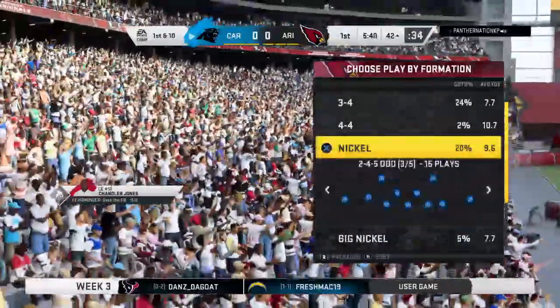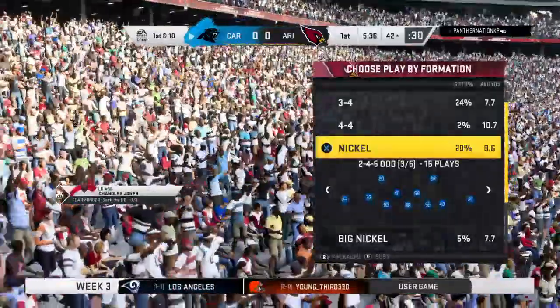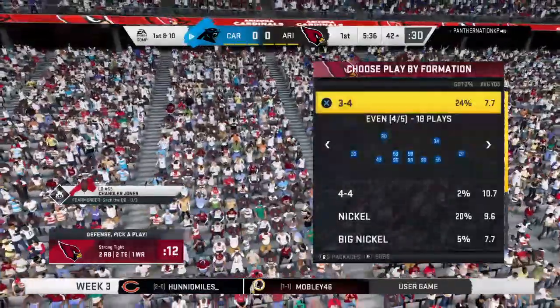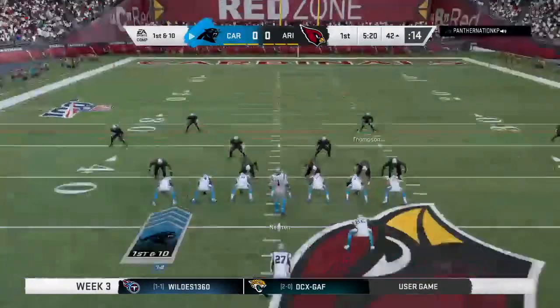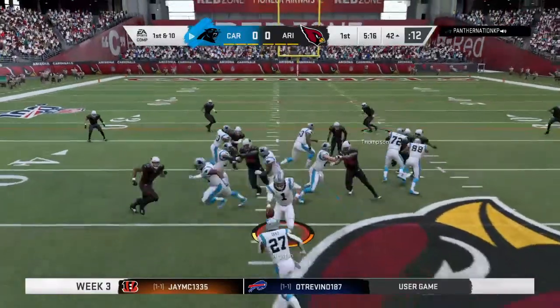Even at the age of 30, Cam says it's just a number. Still a real threat running the football. We all know about the touchdowns, but he ran for 488 yards last season. That was 4th among all NFL quarterbacks. He can still tote the mail. So into Cardinal territory now. It's 1st and 10 at the 42-yard line.